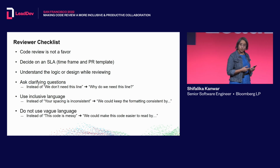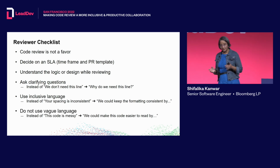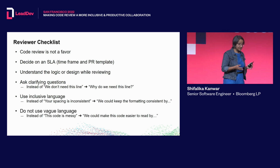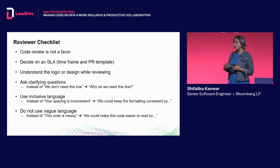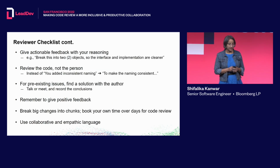Do not use vague language. So instead of saying something like this code is messy, which is an odd statement in itself because it's not helpful at all, you have to be specific. So you have to say we could make this code easier to read by doing X, Y, Z, and now you're kind of mentoring the other person. You're helping them learn more and hopefully building a better relationship.